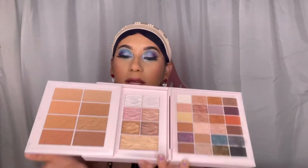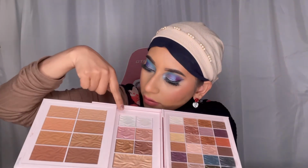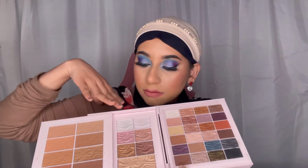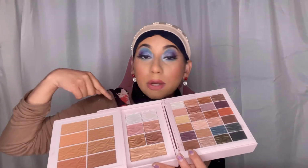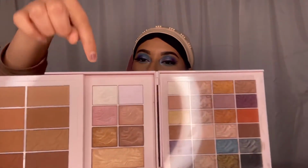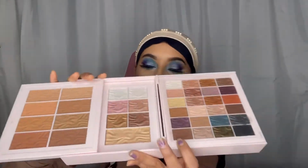So yeah, anyways, the highlighters. There's a lot of highlighters here for all skin tones. I mean, there are darker highlighters for darker skin tones, and there are lighter highlighters up here for lighter skin tones. So if you don't know what kind of highlighter you want to start out with, you can definitely experiment with all these highlighters. This is a great collection to do that with. But if you are interested in getting any of these highlighters, I wanted to show you up close because these are really amazing. They're all really great quality. I've used all of them, so I can say that they are really great quality.